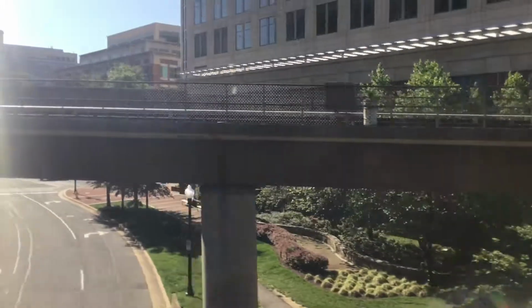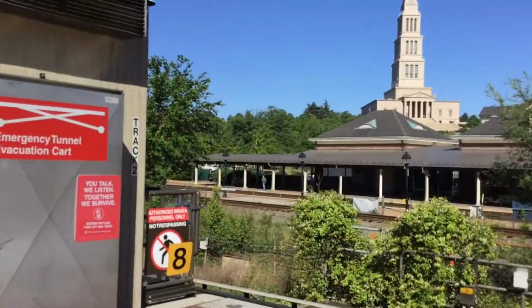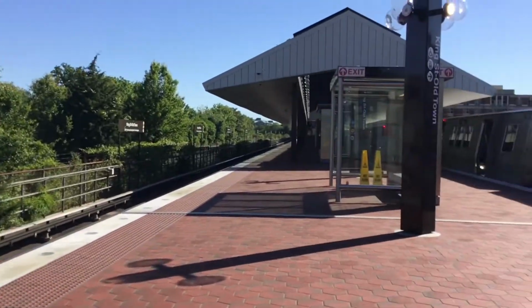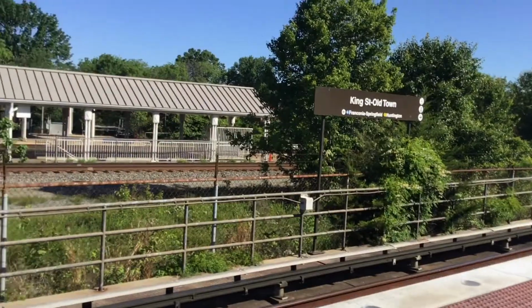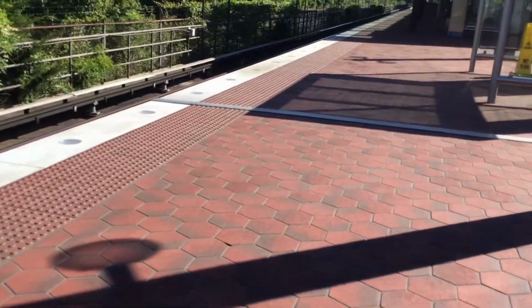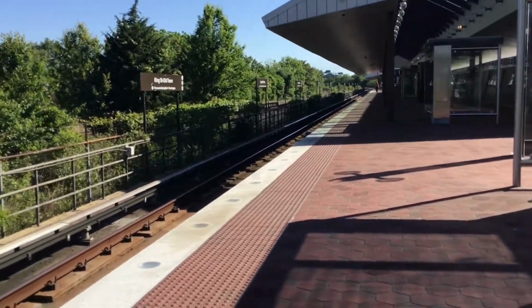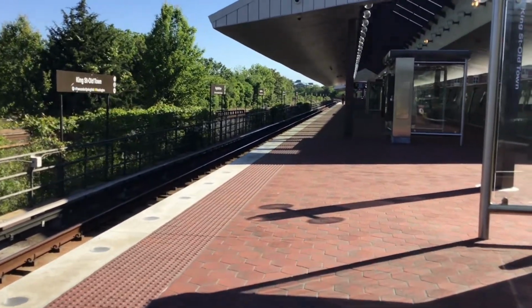We have a more clear view of the yard access track here. These go over us into the yard right there. So we'll just go back to 18th Street. Signs haven't landed. King Street Station is looking much better than it was before. There's the yard tracks. Don't see a train coming because it curves right across there.